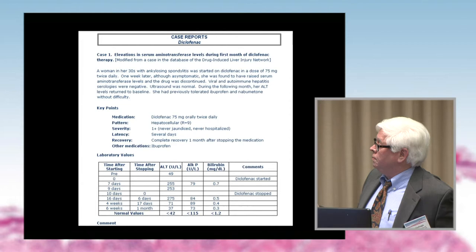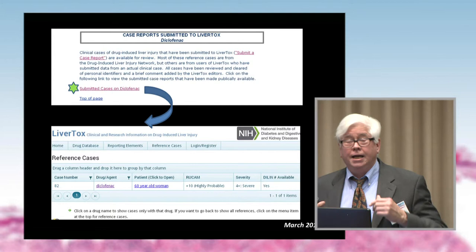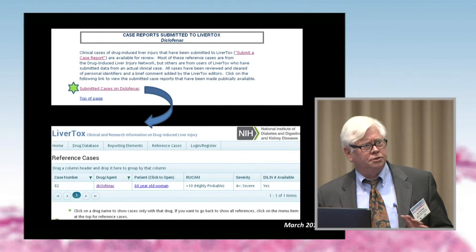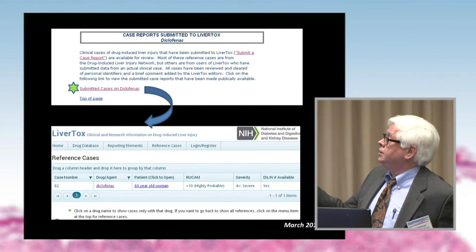Case report. Also, people can submit case reports to LiverTox. And when they're submitted, you can search and find them from this diclofenac page. We'll search and find any cases of diclofenac that are in our 1,000, or it's actually 500 now, from the outside. Eventually, all of the cases from DILIN will be enrolled in this so that you can look at them yourself.